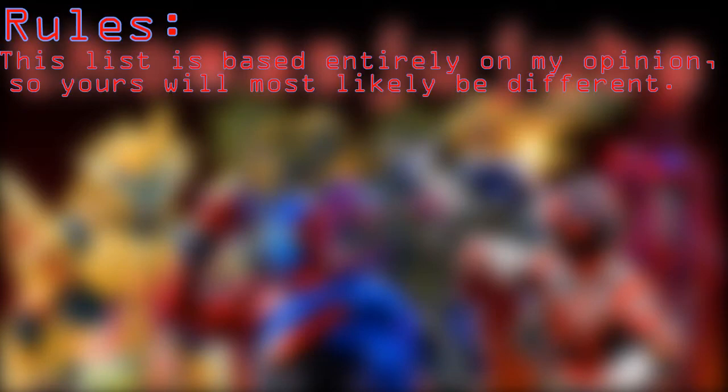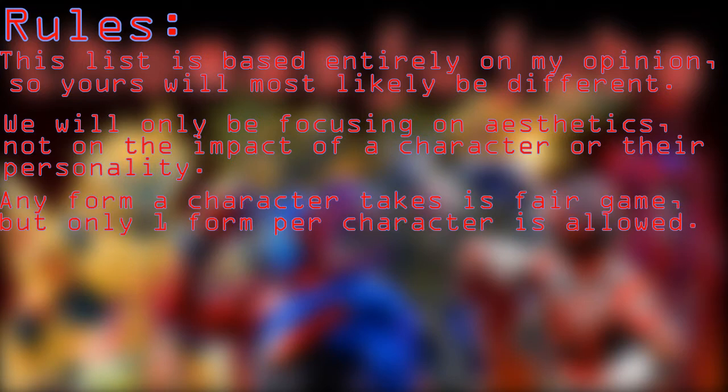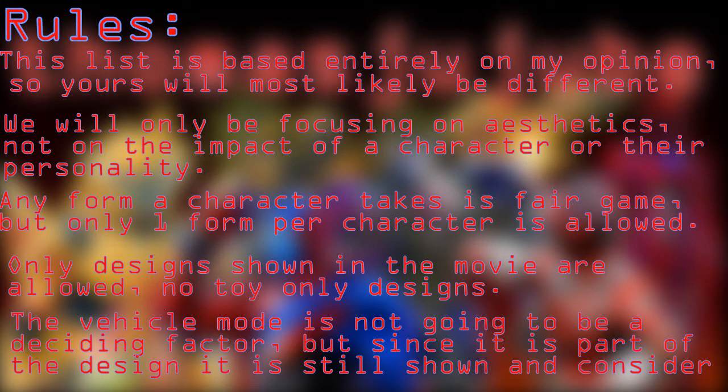Rules. This list is based entirely on my opinion, so yours will most likely be different. We will only be focusing on aesthetics, not the impact of a character or their personality. Any form a character takes is fair game, but only one form per character is allowed. Only designs shown in the movie are allowed, no toy-only designs. The vehicle mode is not going to be a deciding factor, but since it is part of the design, it is still shown and will be considered. And with that, let's get to the list.